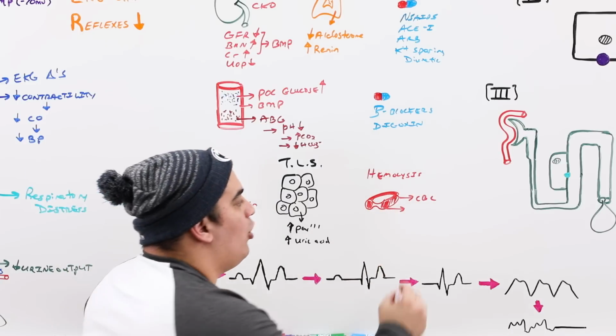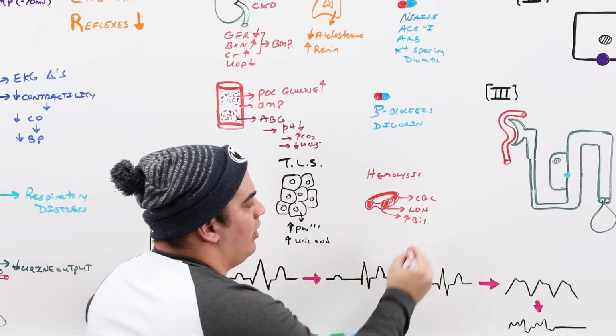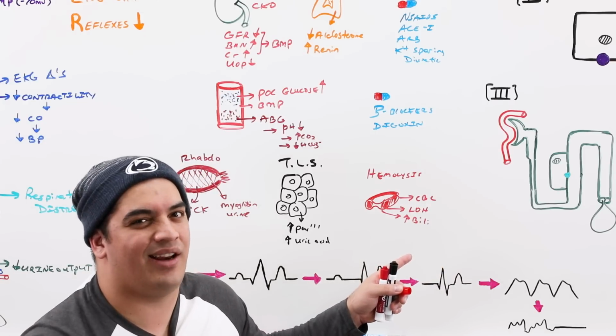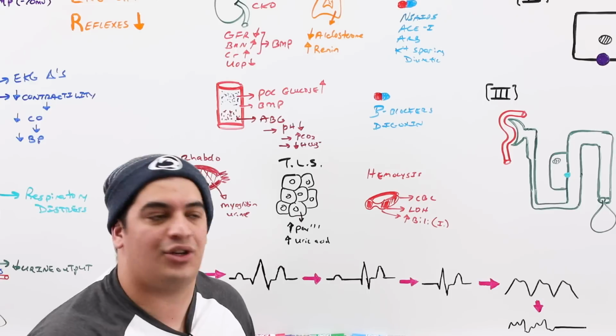Whenever these cells pop open, it actually causes the release of LDH. It can cause an increase in your bilirubin. What kind of bilirubin though? Let's be very specific. Is it unconjugated or conjugated? It's unconjugated. So here we call that indirect bilirubin or unconjugated bilirubin.